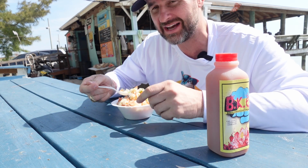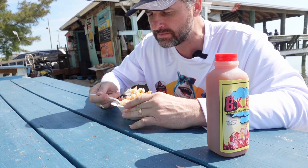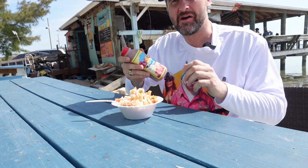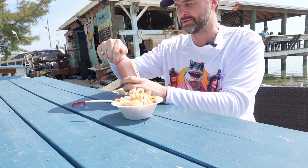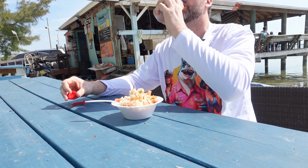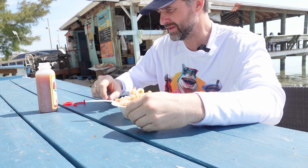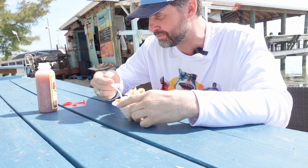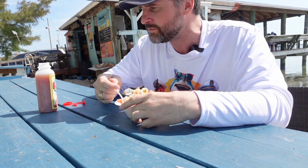We're gonna eat this conch salad. They just made it up there. God. This is their signature rum punch, Bimini Knockout Punch. Oh man, that contains alcohol. A delicious blend of fruits and rum, contains alcohol, and it is delicious. So if you find yourself in Bimini in the Bahamas, you need to come check out Stuart. Wow, that's good.